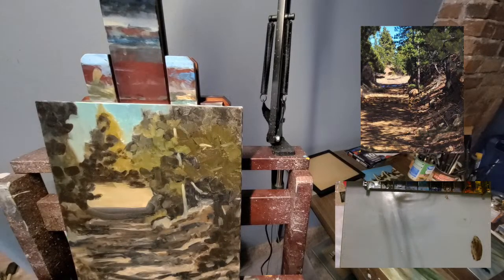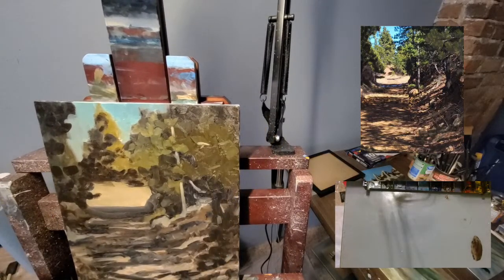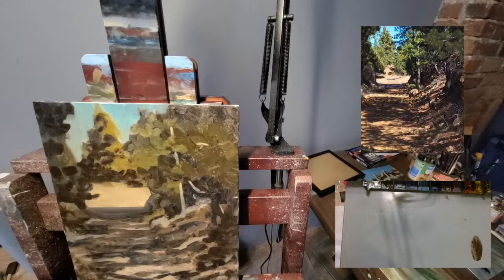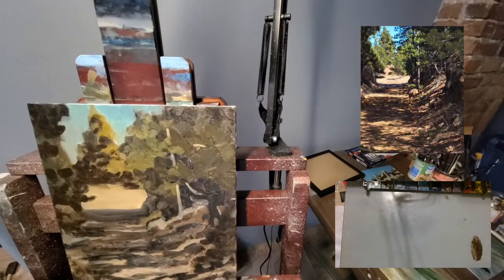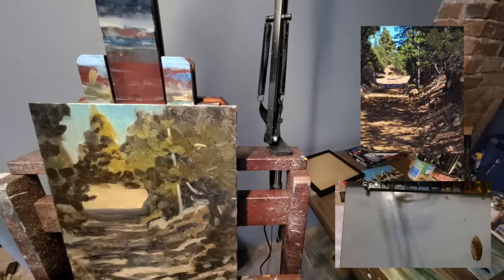Okay, so what I want to do is set my dark brush over here and get another flat brush, not quite as small, but pretty close. I want to work on the sky a little bit and the highlights for these trees. That's kind of messed up earlier. We'll put the yellow right there since we have the yellow ochre over there.